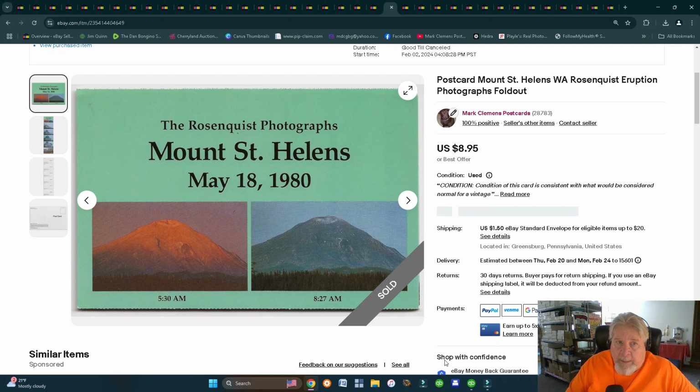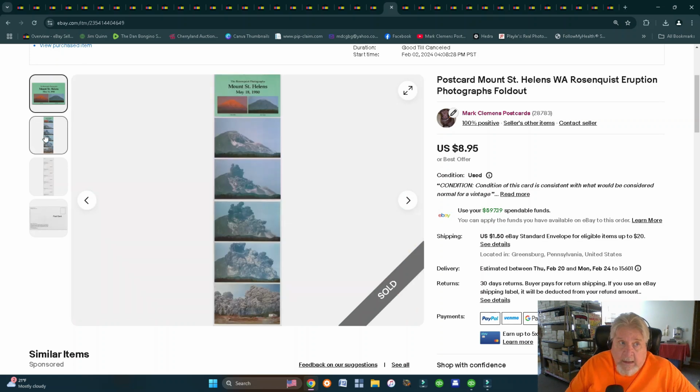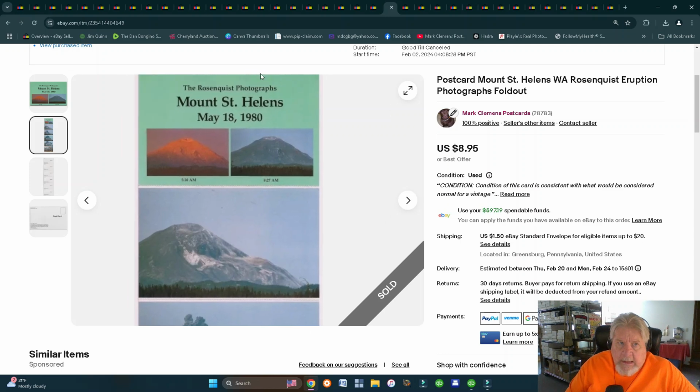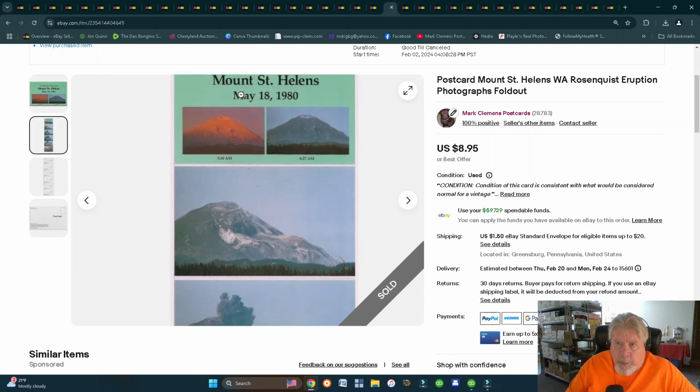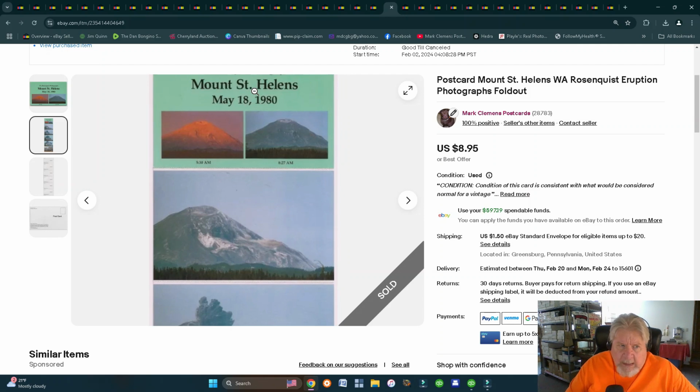What's up next? We got Mount St. Helens. This is a series of photos of Mount St. Helens as it erupted in 1980, on May 18th, 1980. And if you look here, we'll get in a little closer. This is a fold-out card, or a folder, if you will.